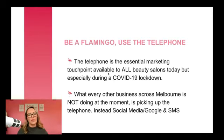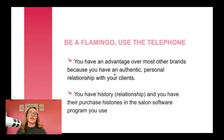The telephone is very effective, but especially during a COVID-19 lockdown. If you are in Melbourne, it's likely that every other small business across Melbourne is not using the telephone. They're probably using Google Ads and email and SMS, but it's unlikely they're using the telephone, and social media, of course. And this can help you stand out like a flamingo, and again, help you strengthen your relationships with your clients and give you confidence to be proactive, to be picking up a hunk of plastic and calling your clients just to say, how are you?